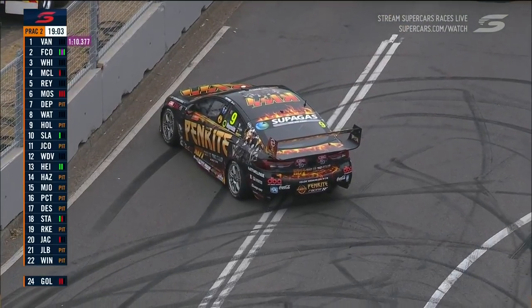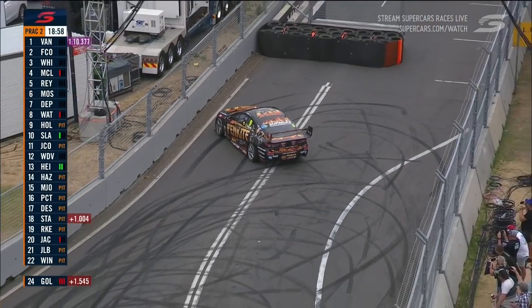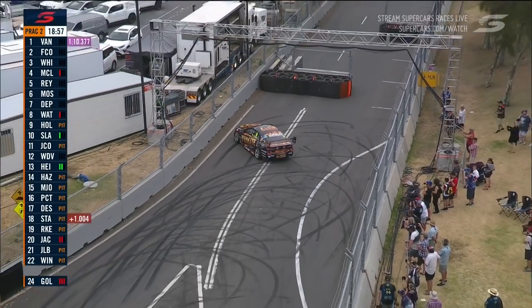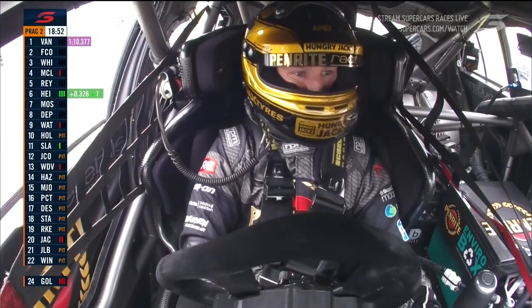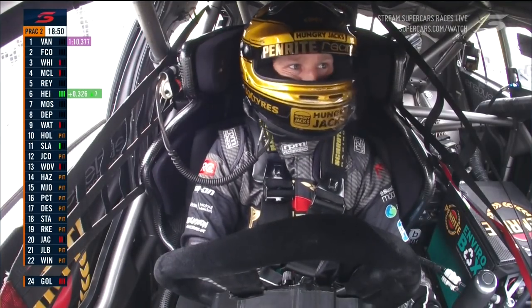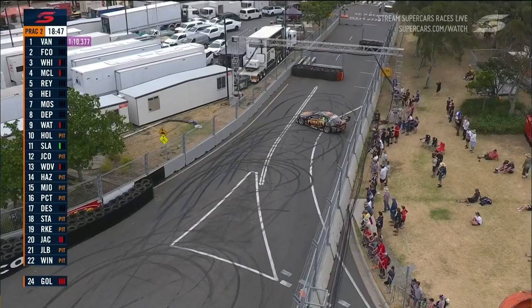And David Reynolds is up the escape road here in the Penrite Racing entry for Erebus. Front flipping first, and then going back to reverse again. That's reverse. He's gone down there all the way next and been joined by a friend down there, near the television compound. So he's gone off in the runoff area at turn one.